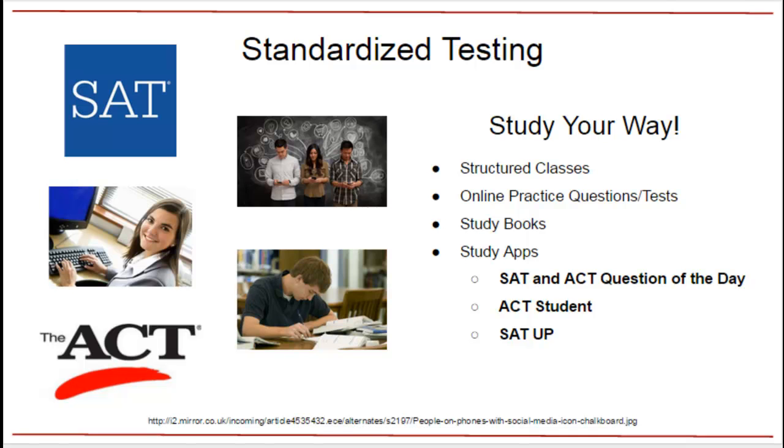There are more comprehensive apps available as well. The ACT offers ACT Student, which provides practice questions with in-depth explanations of the answers. And similarly, SAT Up is a program that offers comprehensive practice questions as well. This app will also provide you with personalized suggestions for future studying, and it will show you how you fall relative to other users based on your responses. This program adds some fun by allowing you to earn achievement badges as well.